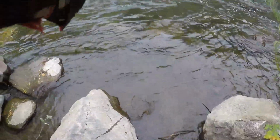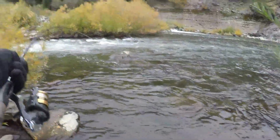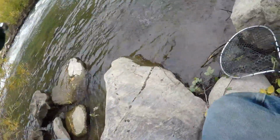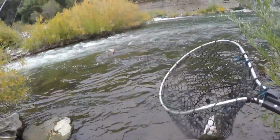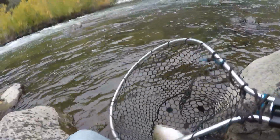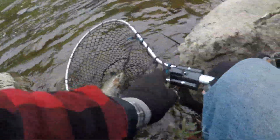Good. I came out of that whitewater. I'm right at the confluence of the main river, and I threw it into the fast water. It's a technique I use a lot, where I throw it into the fast water and then take it out into the slower stuff and they'll follow it out.